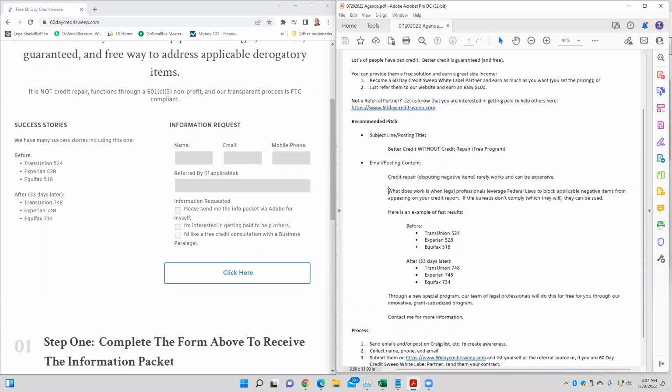And this is, again, content that could be put in an email that you're sending out to them or on a posting like Craigslist. What does work is when legal professionals leverage federal laws to block applicable negative items from appearing on your credit report. If the credit bureaus don't comply, which they will, or at least they usually will, then they can be sued. So that is much more effective than just trying to dispute. You know, the worst scenario is "not mine" dispute, and that's horrible, horrible.